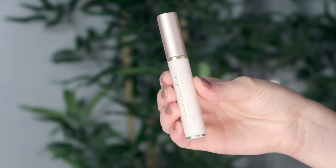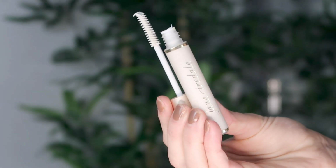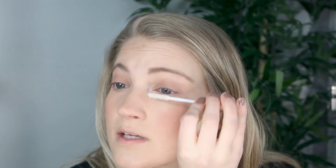Next, I'm going to take their Pure Lash Lash Extender and Conditioner. This is really nice for almost treating the lashes, but also it helps the mascara work even better. It helps with lengthening the lashes better and volumizing and lasting longer. It's kind of like an eyelash primer, I guess you could say. But I feel like it's also a little bit of a lash treatment, because it has some nice nourishing ingredients in here.